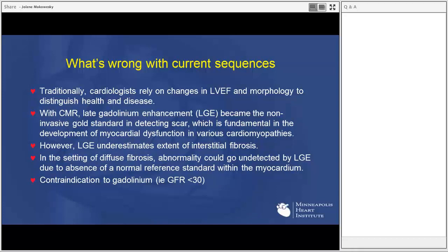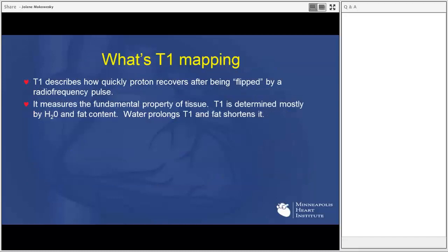But we know delayed enhancement underestimates the degree of interstitial fibrosis, and we know that because there are many patients, and many of you see this in cardiac MR, who have dilated cardiomyopathy, where their EF could be 10, 20%, yet there's no delayed enhancement, there's no scar. And in autopsy series, they clearly have some degree of interstitial fibrosis. So in the setting where you have diffuse fibrosis, again, for MR you need to have some normal myocardium as a reference to be relative to. And there's also a small percentage of patients who cannot get gadolinium because of nephrogenic systemic fibrosis, in part because of their renal dysfunction.